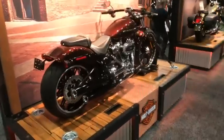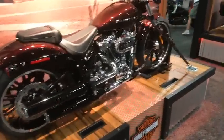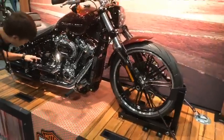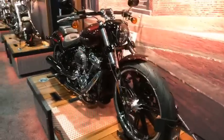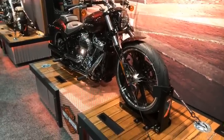So my initial reaction, I love the CVO, Street Glide and Road Glide, and that gunmetal gray, or the Gunship Gray. Thank you, Will Smith. Yes, I've shown the 115 year anniversary bikes already. I'll go back over there though.